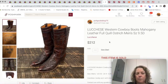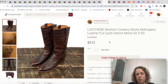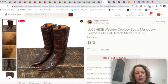This pair, I might have paid $15 to $20 for them. I have a thrift store that'll price them at $50, $60, whatever, but they do have half off days. So I would pay $25, $30 if I know they're going to sell for $200 or higher. Now, Lucchese is good. It also had a bit of ostrich leather on it too, and any of the exotic leather boots can do better.